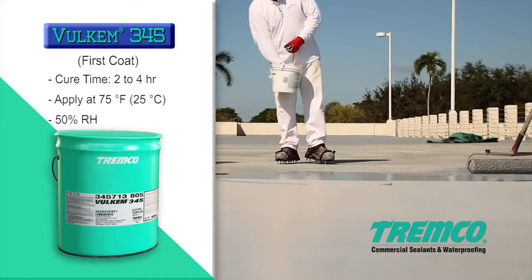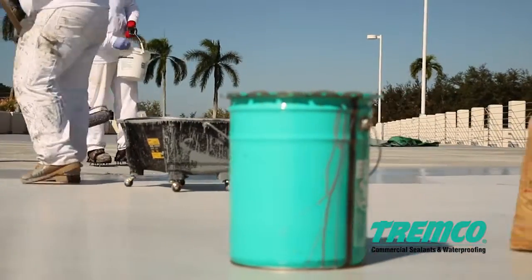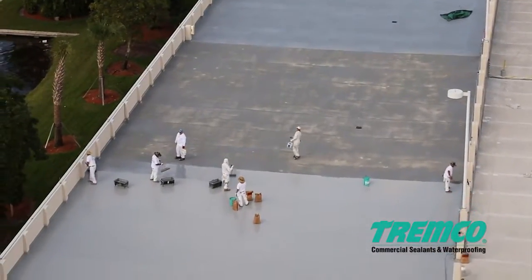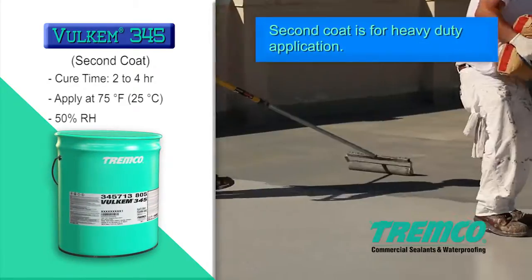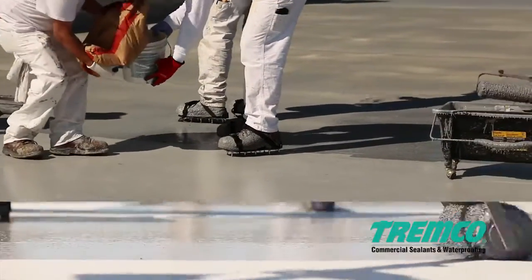Once cured, repeat the steps for a second coat of Vulkem 345 applied over the entire surface of the deck. Again, be sure to apply Vulkem 345 in sections easily reached for back rolling, as you will again broadcast sand or other aggregate into the wet Vulkem 345. Broadcast the sand at a rate of 12.5 pounds per gallon of Vulkem 345. Allow the second coat of Vulkem 345 to cure 2 to 4 hours.